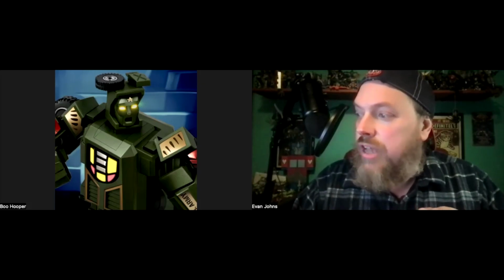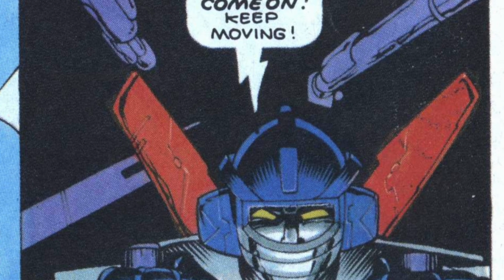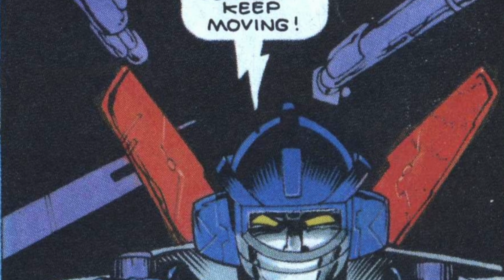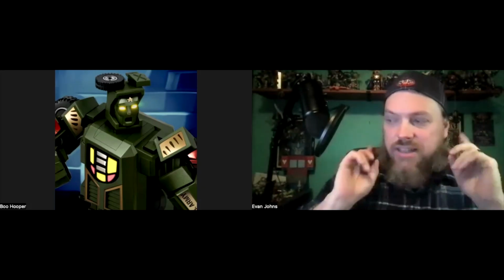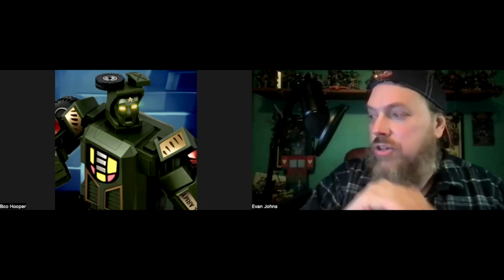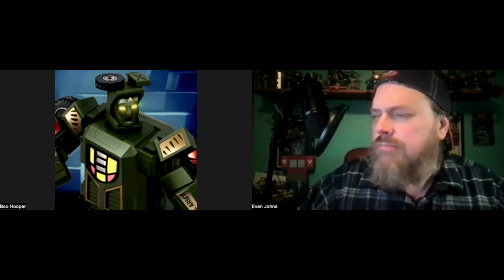And it's got Wheeljack. He's doing something with control sticks, and he's like, come on, keep moving. This is where they start doing the Wheeljack face that I really like, where it looks kind of like Storm Shadow or something with the ninja mask over his face and the helmet, but the eyes emote so much, the upper face, and I really like that.